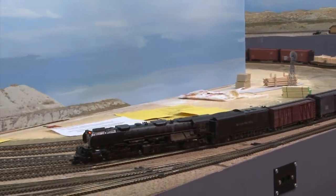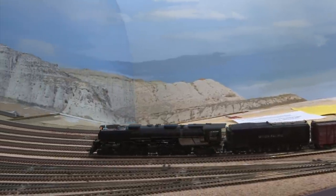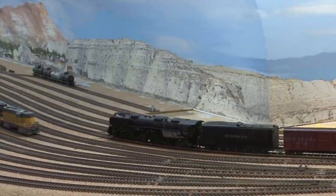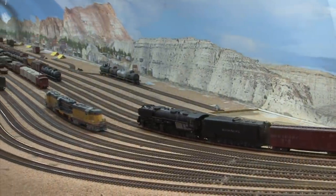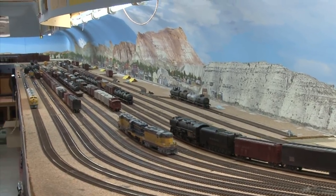The Wyoming Division Model Railroad uses waybill cards to keep track of the individual freight cars and route them to their destinations as they journey through this huge layout. A block card is used for blocks of cars that are going to the same destination.